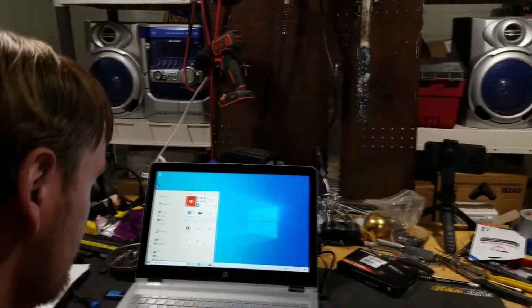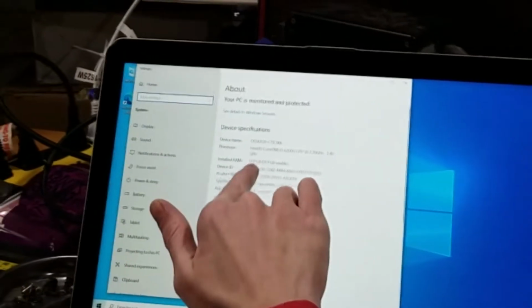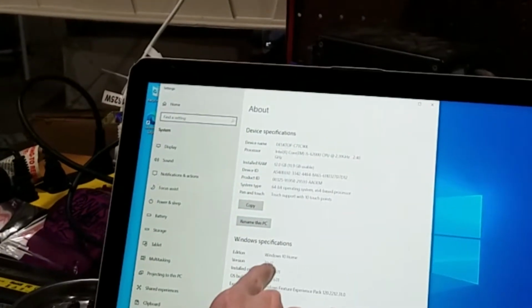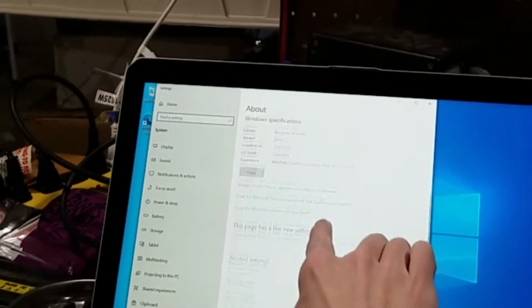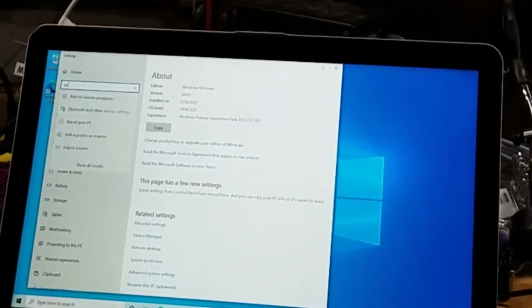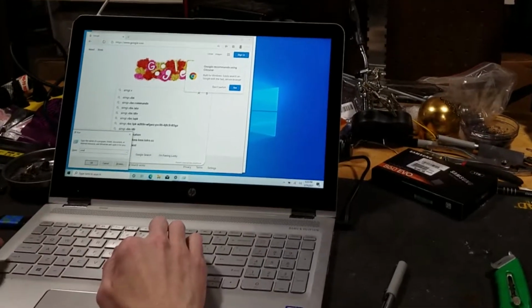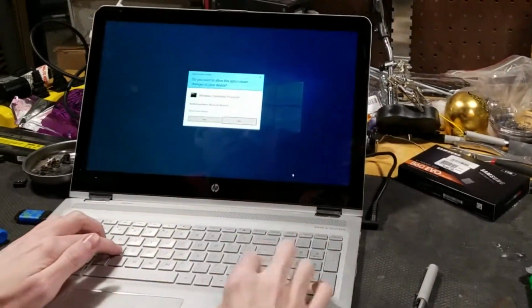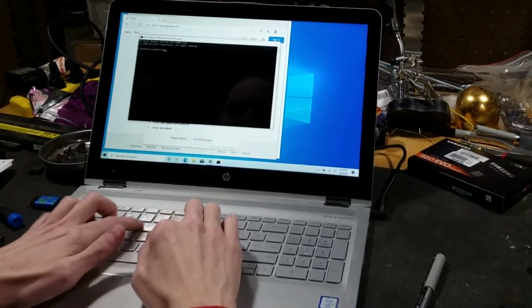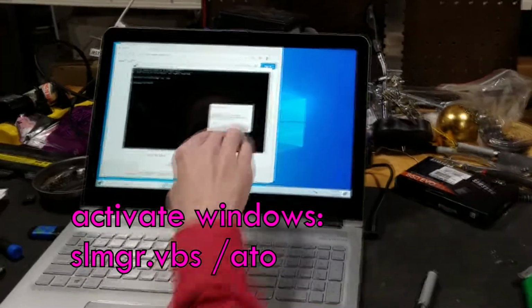So now we have the Windows. And I need to delete all the bloat. 12 gigs of RAM. Nice. You got a Windows 20H2. And it has a magic screen too. Make sure your Windows is activated. It's one of those 360 screens where you can flip the screen all the way to the back of the keyboard. 2-in-1. Yeah. CMD, Shift Control, Enter. Yes. slmgr.vbs. ATO. Activate Windows. Product activated.